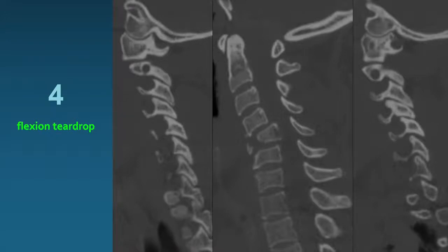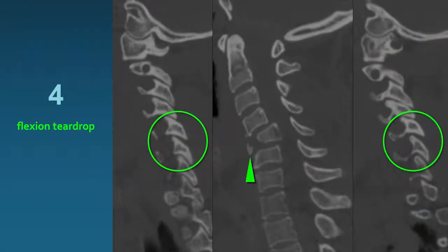So flexion teardrop, here are our parasagittal views and our mid-sagittal view in the middle. And what do we see here? There's our teardrop, anterior inferior corner. The rest of the vertebral body looks like it's thrust backward toward the spinal cord posteriorly. We can see abnormal looking facets. They're V-shaped, they're not parallel. So there's a hyperflexion injury going on here, right?